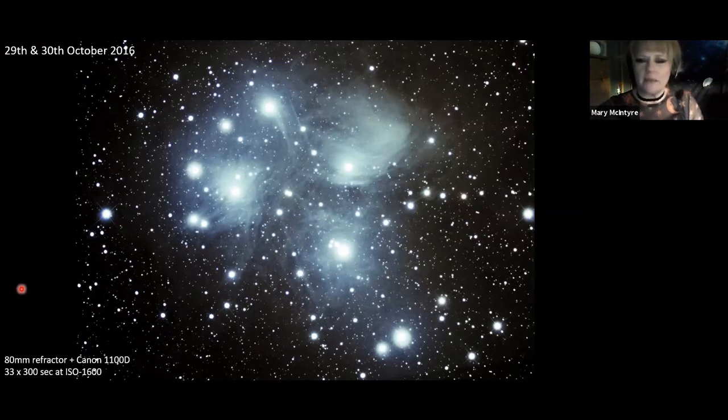So I never thought I'd better this. And you know, the processing of this wasn't the best, the stars are a bit bloated, but it's always been a favorite image because it was taken on our mini honeymoon. We've had it printed on canvases, it's on cushions, it's everywhere. And I honestly never thought that I'd better it.